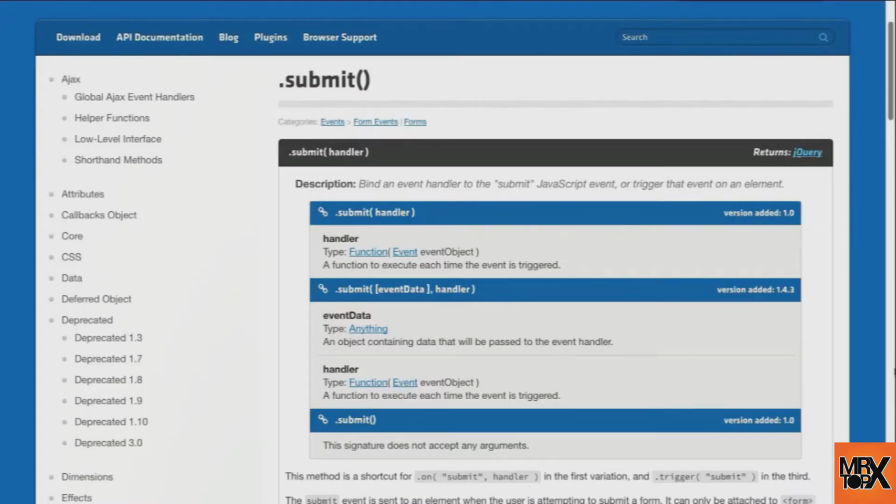Okay, so I found this submit method, and the description of it is it binds an event handler to the submit JavaScript event or trigger that event on an element. We want to put this submit method on our element form that we got by its ID. We're going to take in a handler, which is our function, and that function runs every time the form is submitted, or in other words, every time the event is triggered.